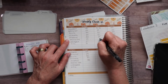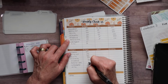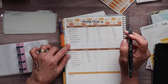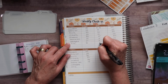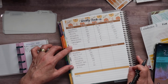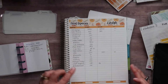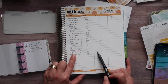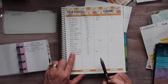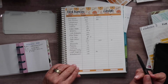Personal care, I started with $100. I haven't spent anything. I am gonna spend money out of this on Sunday. I'm gonna have a massage. So I'll start the week with $100. Unbudgeted, I didn't have any unbudgeted. Random act of kindness, I didn't spend anything, so I still have $20. And then under craft supplies, I did spend $26 of my $100 budget. Entertainment, I started with $100. I didn't spend anything. Medical copay, I have one bill I need to pay for $20. And then clothing, I have not spent anything.